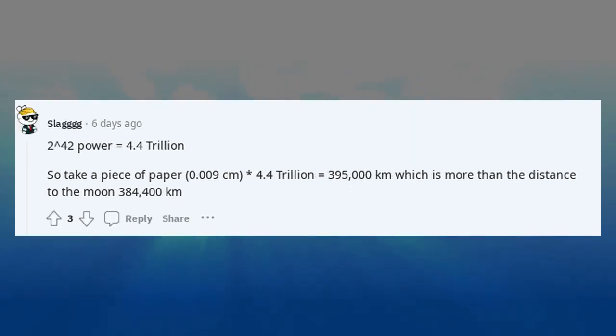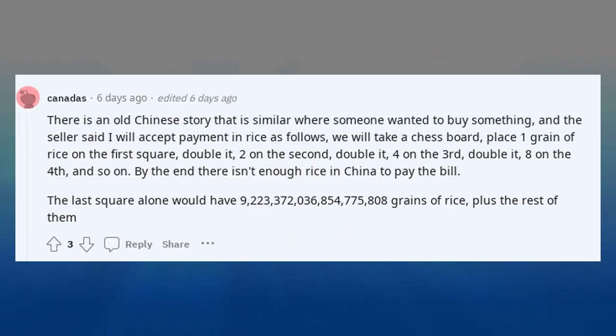2^42 is about 4.4 trillion. So take a piece of paper 0.009 centimeters thick, times 4.4 trillion, and you get about 395,000 kilometers, which is more than the distance to the moon, 384,400 kilometers.